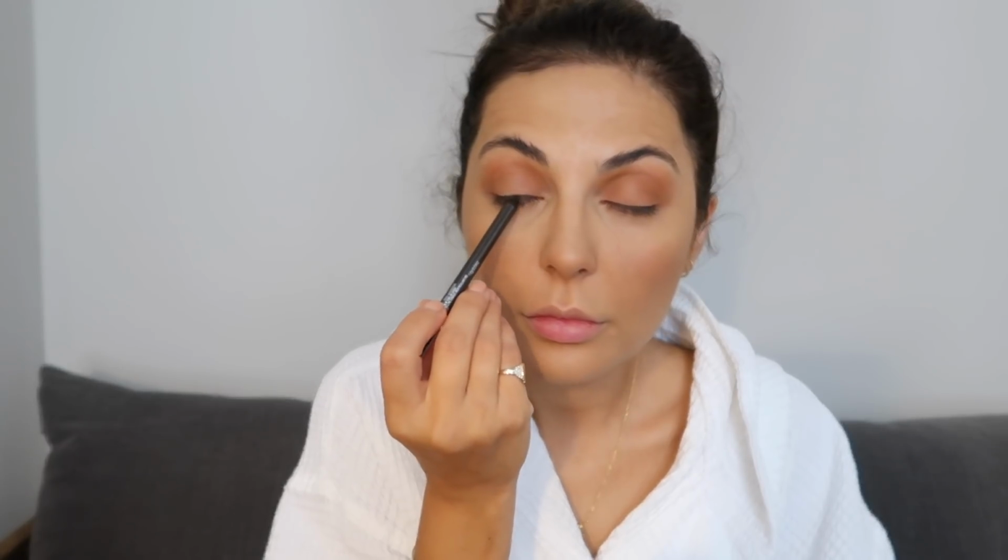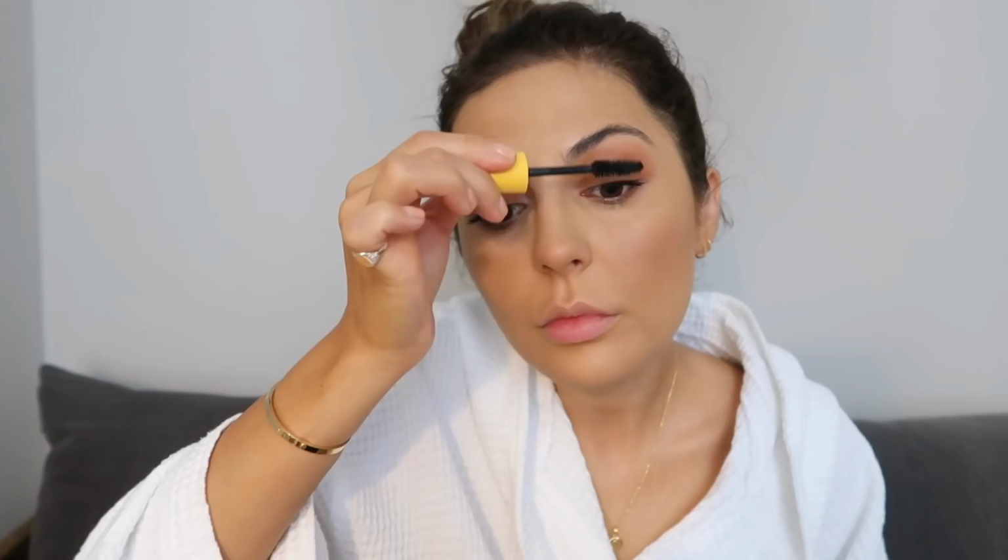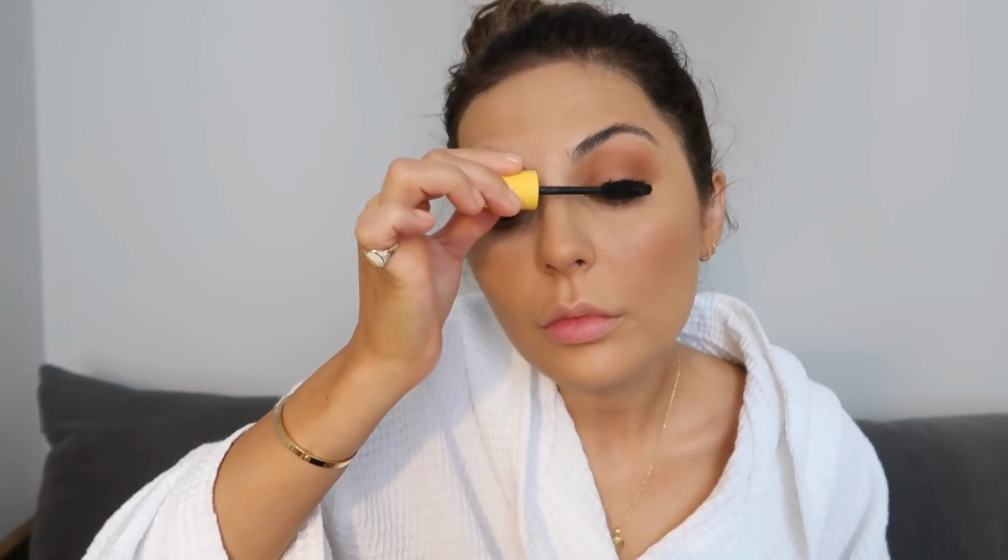Also smudging the bottom lash line, mixing those two and applying it on my lids. A bit of a brown liner on the inner rim. Going in with the Colossal Mascara and just applying several coats. I am going to pop in some individual lashes just because we do have a party to go to tonight, and I feel like it'll just last all day for me. My lashes will look full.